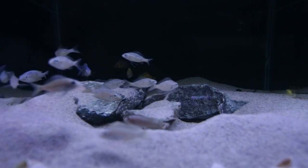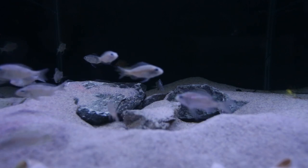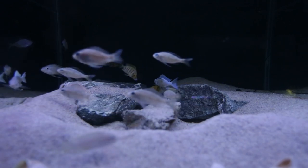I probably really should try to bring them to the front of the aquarium so they get used to eating at the front of the tank, and that would probably train them a little bit better to come out in the open even more, but I haven't done that yet. I'm pretty lucky to get this far.